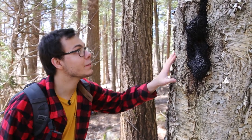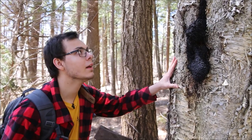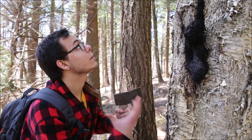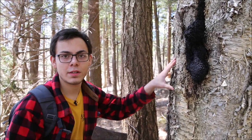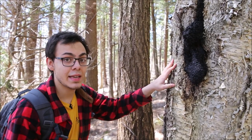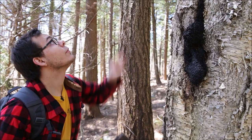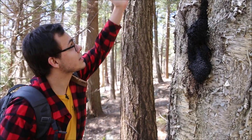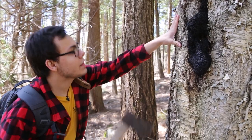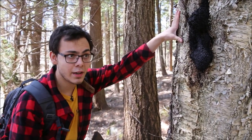This is a beautiful piece of chaga, and this is a perfect example of how the chaga will infiltrate the entire vertical length of the host tree that it grows on. In this case, we're looking at a yellow birch tree, a really big yellow birch tree. But we see on the left-hand side, about 6 feet up, there's another splotch of chaga growing out of there, and then even higher, on the right-hand side, it looks like there's some more chaga.